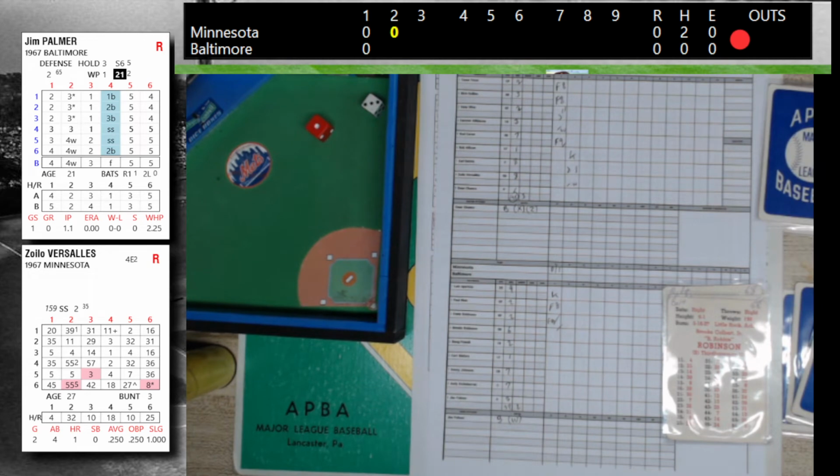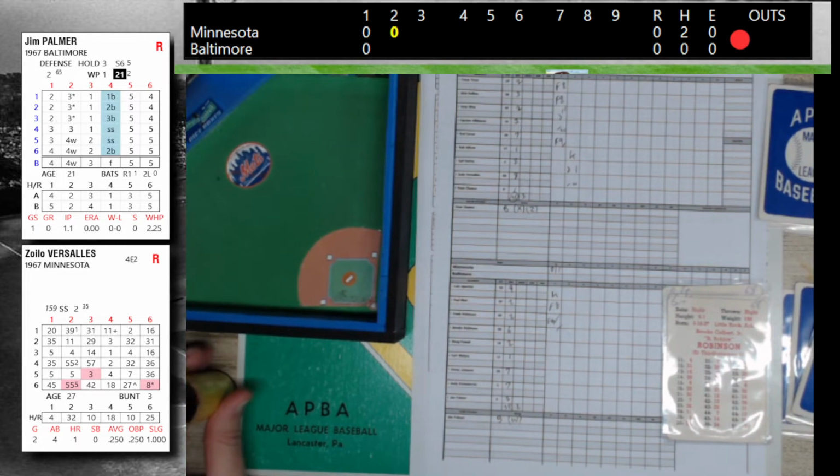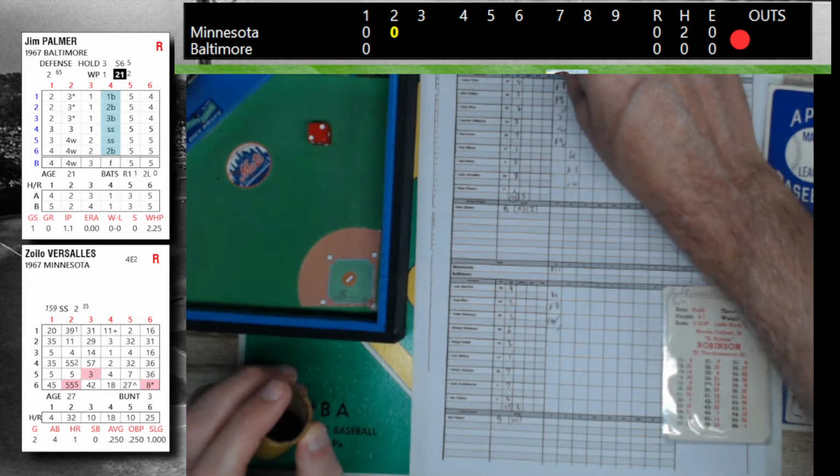Last night I lost track of the score, and he gave up 9 runs. I just forgot to bring in a new pitcher. I was asleep. So here's Dean Chance. He's going to bat. Here's the, that's a foul ball. Pull foul.